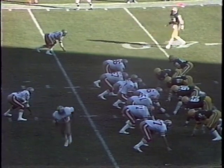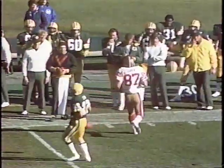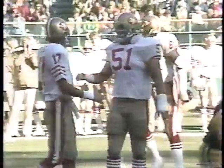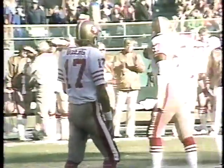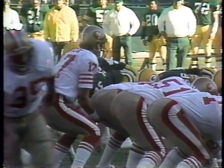Freddie Solomon's in a wide left. Linville Elliott in motion outside right. DeBerg. Clark incomplete. Dwight Clark crossing. 3rd and 5 at the 42-yard line. But again, the pressure forced DeBerg to throw the ball away. Had to throw the ball out in front of him, and the man who is doing a good job in there for the Packers is Mike Lewis, number 66.